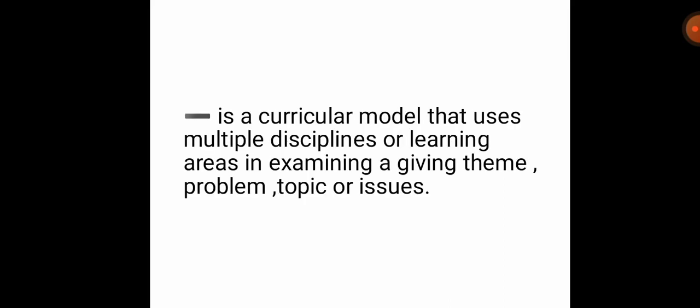Good day, everyone. I am the third discussant for today. So, my topic is about interdisciplinary curriculum. So, what is interdisciplinary curriculum? Interdisciplinary curriculum is a curricular model that uses multiple disciplines or learning areas in examining a given theme, problem, topic, or issues. Interdisciplinary curriculum combines topics in the same subject, different competencies, and key learning areas. It is a type of teaching method or course plan that incorporates the contribution of several topics.